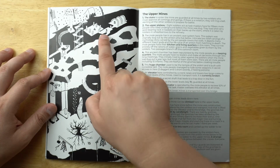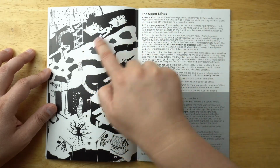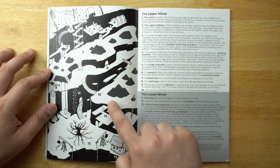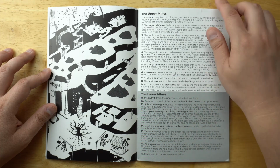Like there's a little arch here. So I think that this section here is actually inside the cliff. These are caves, whereas this section I think is exposed to the air. It gets a little bit confusing at times though. So I had a little bit of trouble with that.